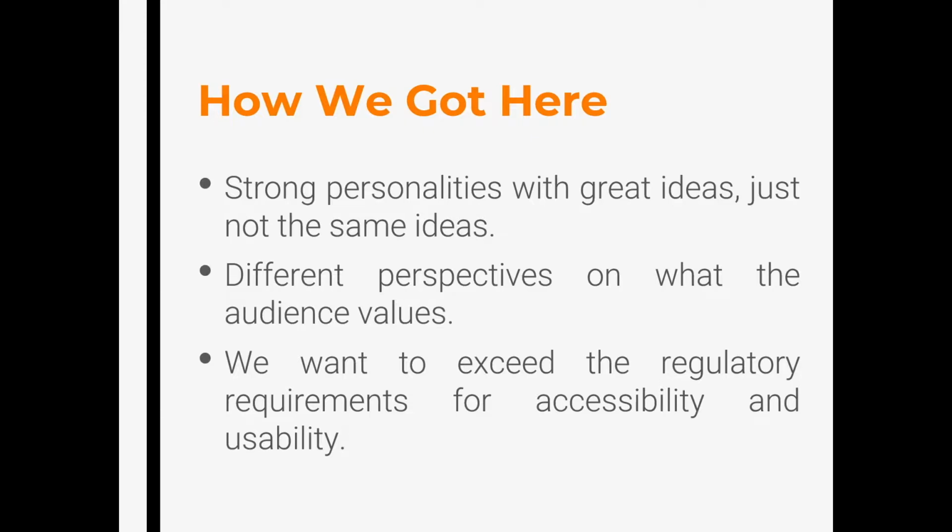And we want to exceed our regulatory requirements for accessibility and usability. And if anybody's working on a .gov website, we have a lot of regulatory requirements. So that's kind of where we got here.